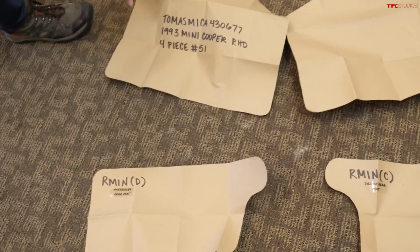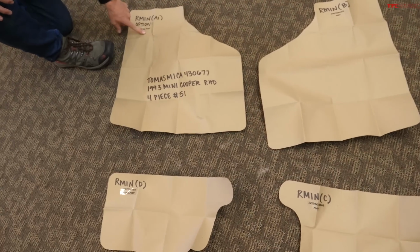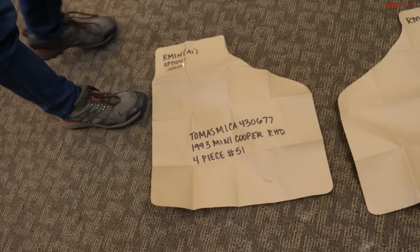And I said, yes, let's do option A. That seems to be the right one. And then there's more templates in there. But it's a cool kind of tailored experience. You know what you're going to get.